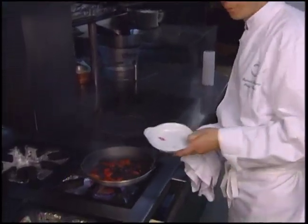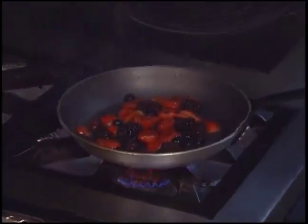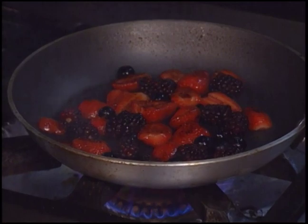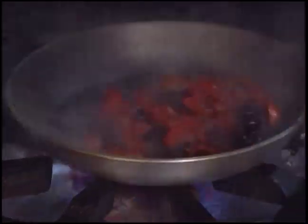After a few minutes, the strawberries will still be crunchy. We add the blackberries and the blueberries. Then the raspberries.